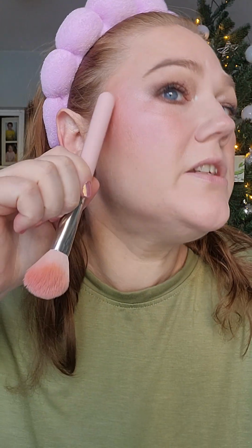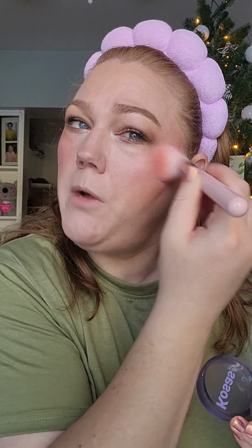Ooh, nice. I can still see a glow under. I might go over with a little bit more highlighter. I should go see what time I'm working tomorrow so I can plan out what makeup I want to use. At least the eyeshadow.